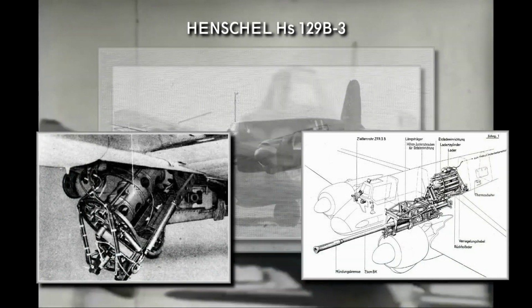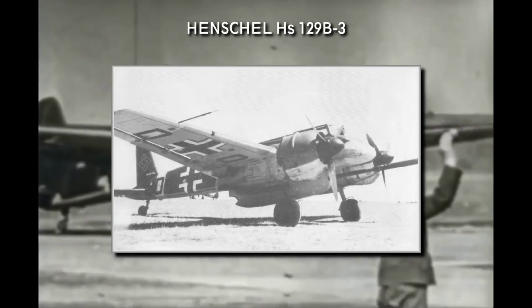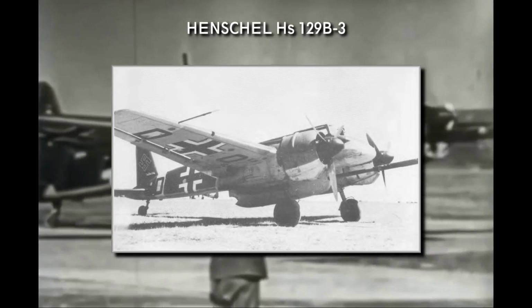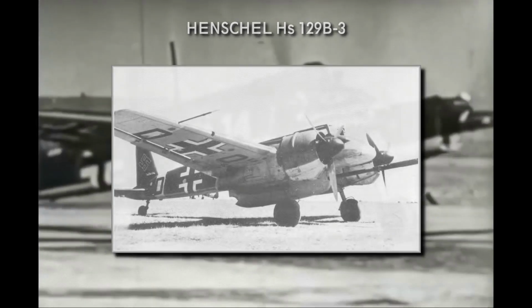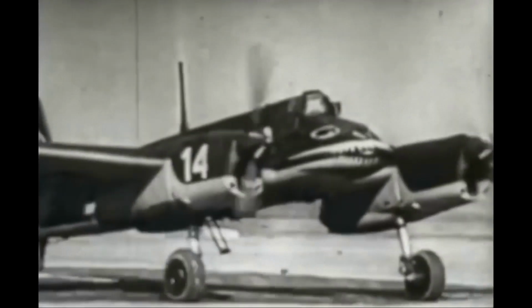It featured an autoloader with 16 shells and had a fire rate of about 40 rounds a minute, allowing the pilot to land several shots on the target in one pass. To fit the heavy weapon on the aircraft, the two 20mm cannons were removed to save weight.